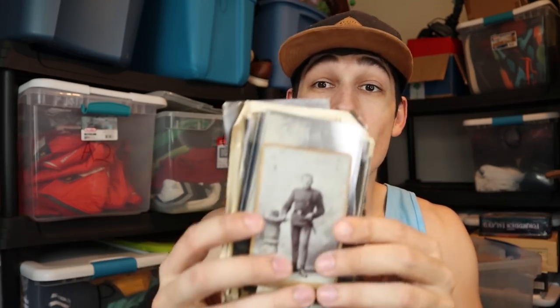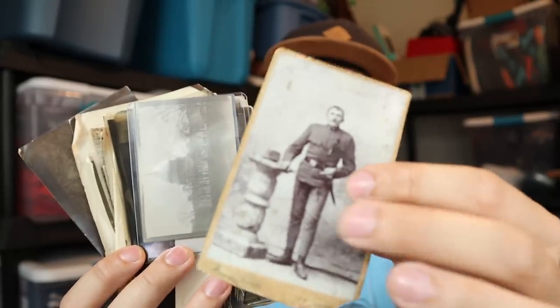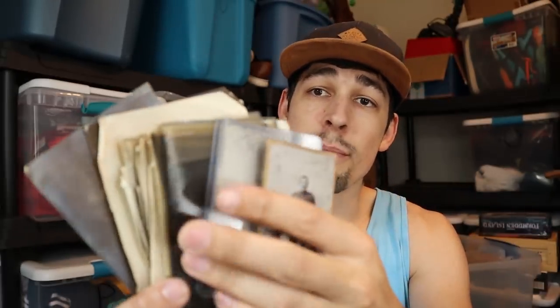These ones right here were pretty cool. These are a bunch of old photographs. So you can see this one is an old tintype one, and there's some negatives and stuff back in there, if you guys can see those. I'm going to have to go through all of these and see if there's anything actually worth selling individually. There's probably not, but I'll probably end up creating a big lot of these to sell together.